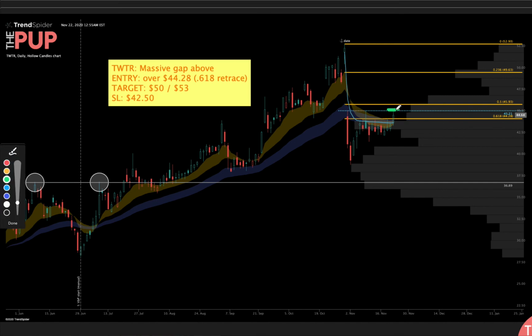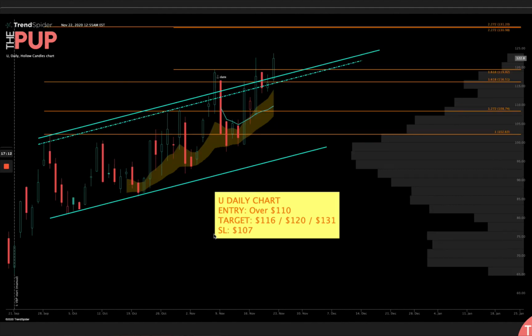So watching to see if we get that break into the gap here at 45.21. I think if we do, we can make our way up pretty quickly to around that $49 to $50 level. So 50 would be my first target. 53 would be my second target for Twitter on a break of 45.21.